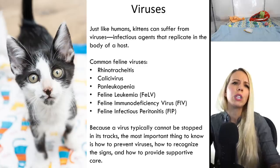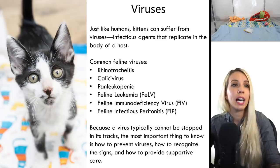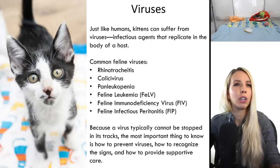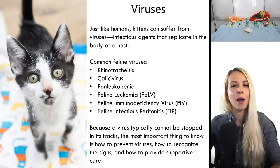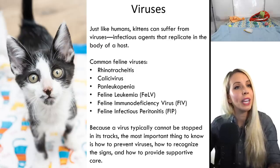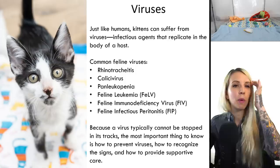So let's go through some of the common viruses that you might experience at some point with a kitten. Rhinotracheitis, that is the R in the FVRCP vaccine. And that really is a virus that's causing a lot of the upper respiratory symptoms that we see in kittens, like kittens who are having a lot of those symptoms. Calicivirus is something that you might encounter. Panleukopenia is a really serious one that we'll talk about.